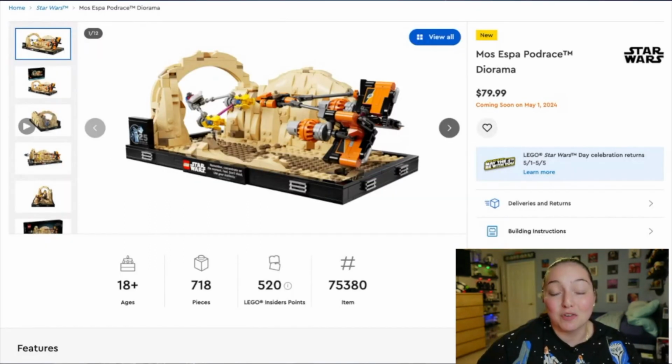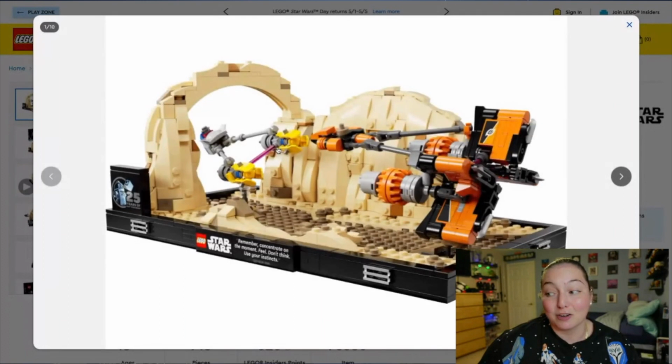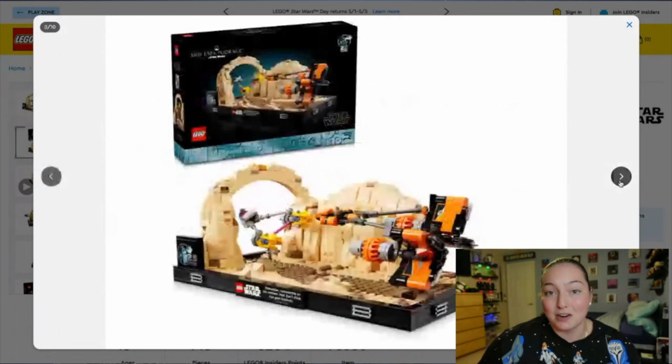So now we'll go ahead and move on to the next set, which I will be purchasing, which is the Mos Espa Pod Race Diorama, and it is coming in at $79.99 and 718 pieces. Even though I myself plan on picking it up, I think a lot of people will not be picking it up. There does seem to be some controversy surrounding the price, with it being too expensive or just overpriced.